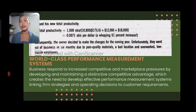Performance criteria that guide a firm's decision making to achieve strategic objectives must be easy to implement, understand, and measure. They must be flexible and consistent with the firm's objectives, and they must be implemented in areas that are viewed as critical to the creation of value for customers.